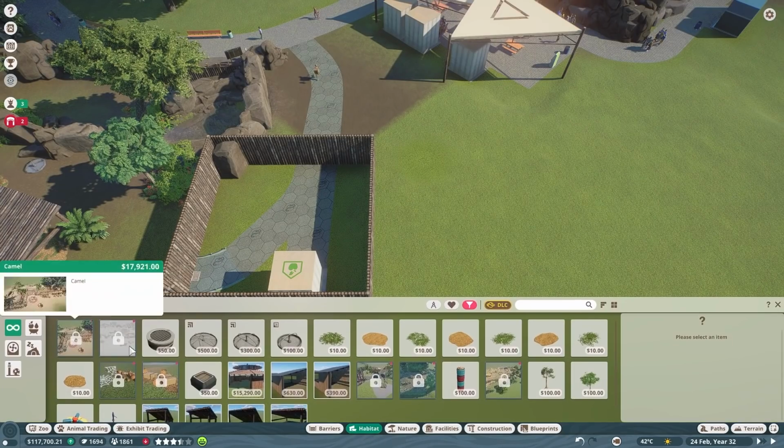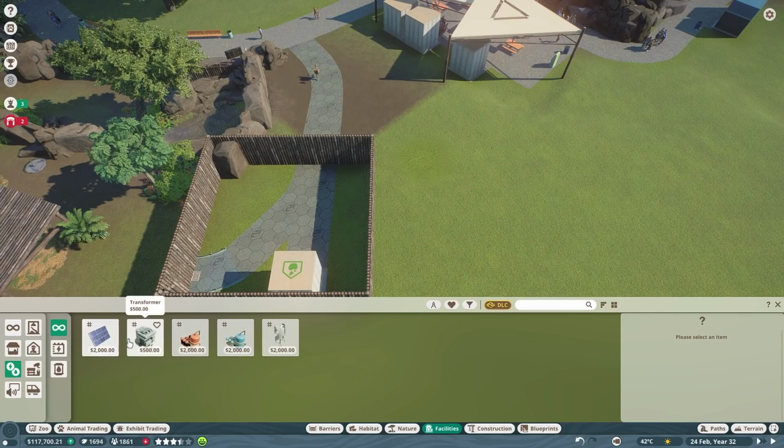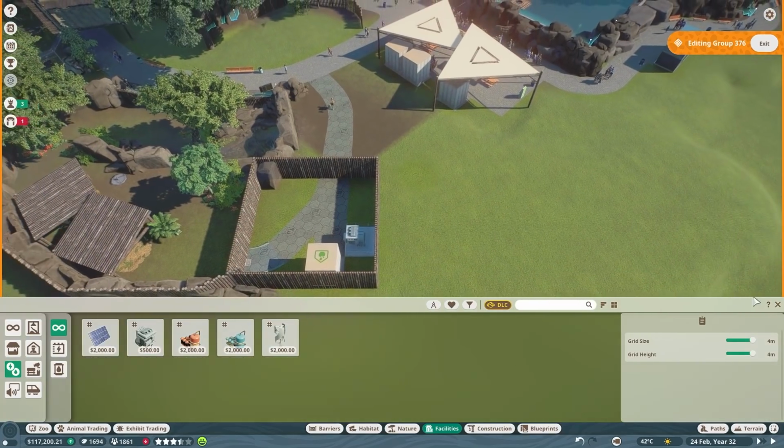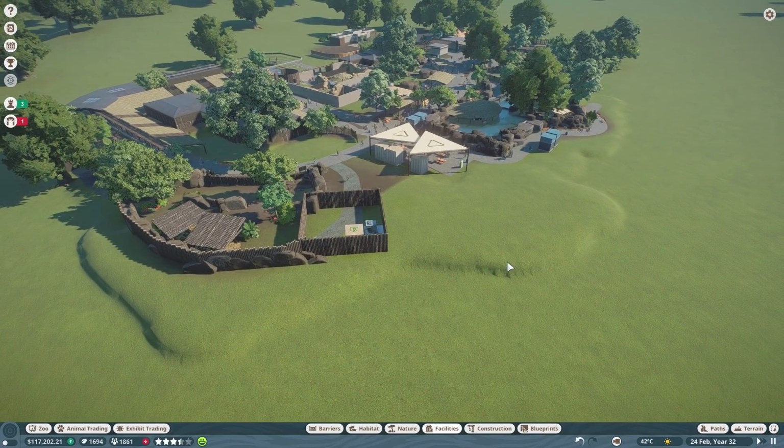Let's go to habitat. Nope. Let's go to facilities. Let's go for power. Let's go ahead and just get another transformer here. Let's go ahead and just add it to the perfect, the path right there. There we go. Awesome. So then that should fix that.